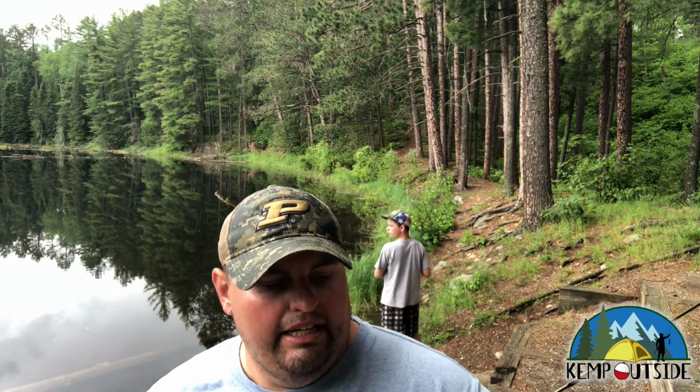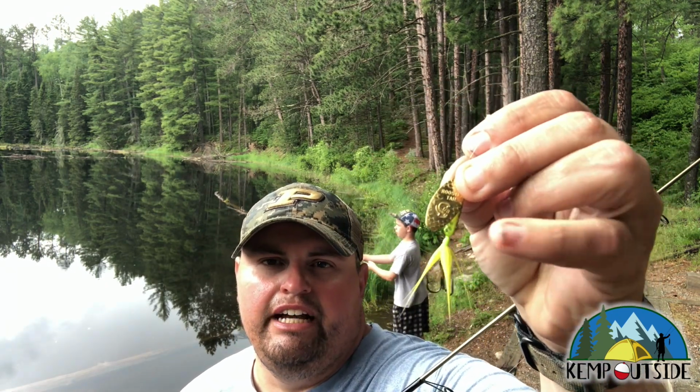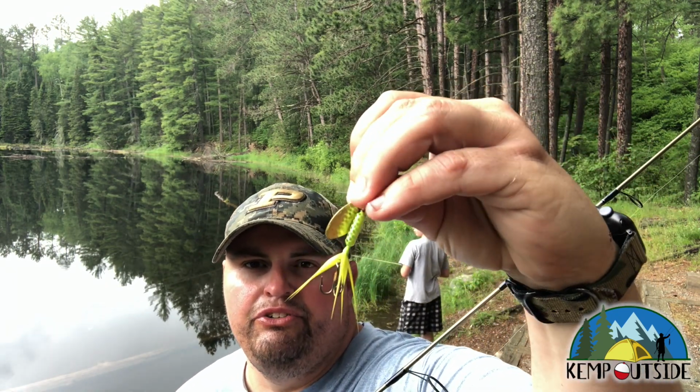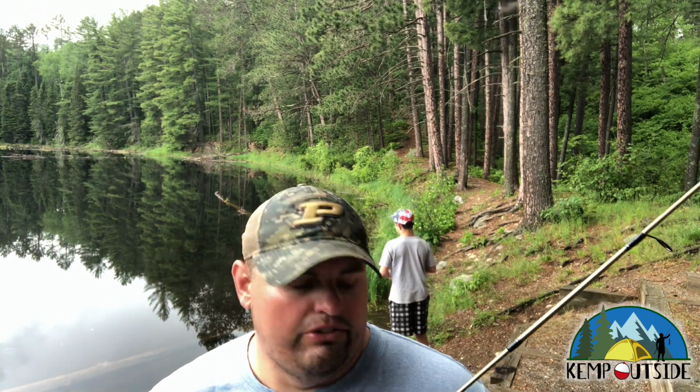I have 4-pound mono on the reel, and I'm probably going to switch to braid, but I just had mono loaded up there. And then for this one, I have a Worden's Rooster Tail tied on there. So this one is a chartreuse color with a gold spinner and a chartreuse feather. And I like to use those as trout bait.